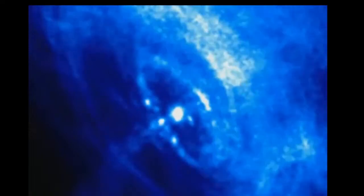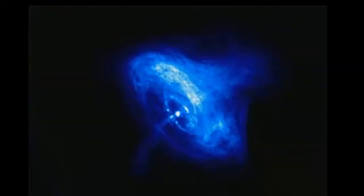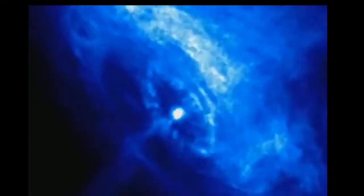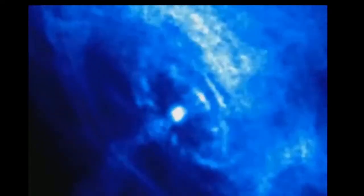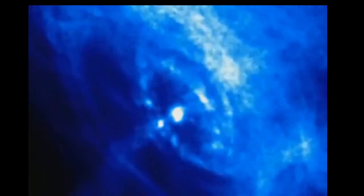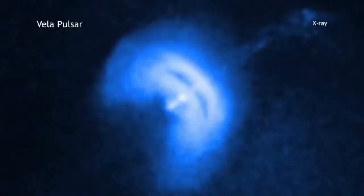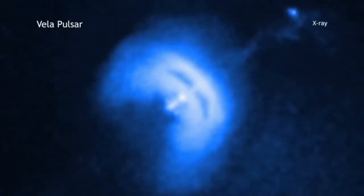And there's something else. As energy is removed from the system by the lighthouse-like beams, the pulsar's rotation rate slows down. Although over short periods the steady ticks of pulsars are the most accurate clocks in the universe, over long periods the pulsar spins slower and slower. This has actually been measured for some pulsars. Energy is also removed from the system in the form of gravitational waves, but we'll talk about those in another video.